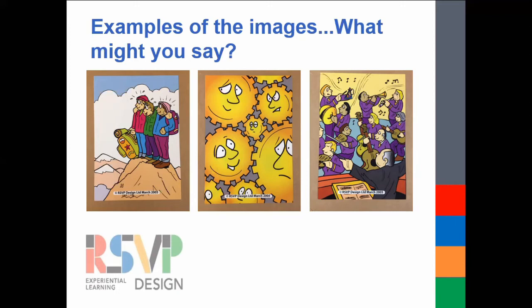Okay, so I can see a couple of answers coming in. They're great ones. The orchestra, yes, one team together. Does that image look like everyone's playing in harmony? Or is everybody not looking at the conductor? Are they doing their own thing? Someone else, Judith, has said, I chose the middle one. We're interconnected. Yes, cogs in a wheel, a well-oiled machine, everyone working together.